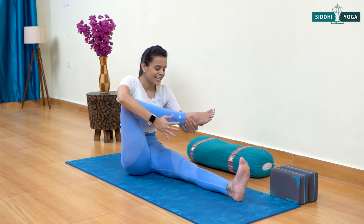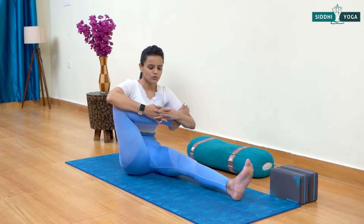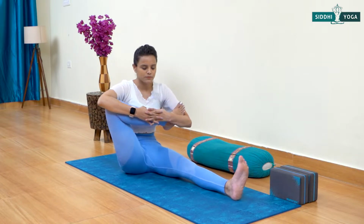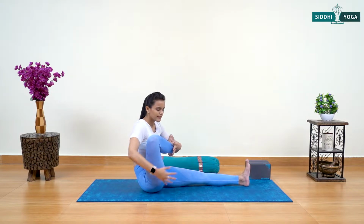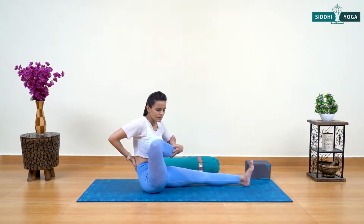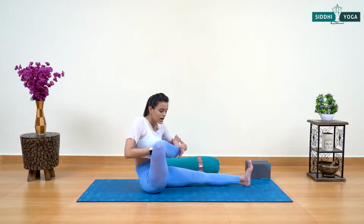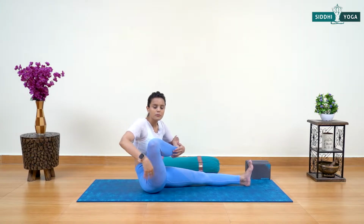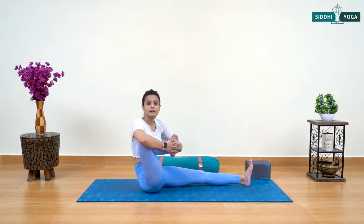Use your right hand and your left hand. Hug your leg and try to swing it. Try to move your leg to the side, if possible for you, not too much, but very lightly. Feel the stretching in your hip and back. This asana will really help you increase the blood circulation around your lower abdominal muscles. This asana will help you release the lower belly muscles as well.